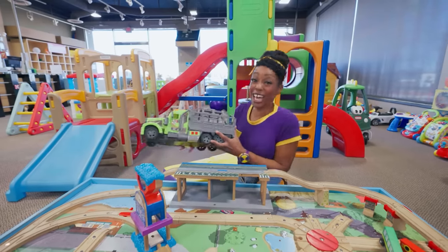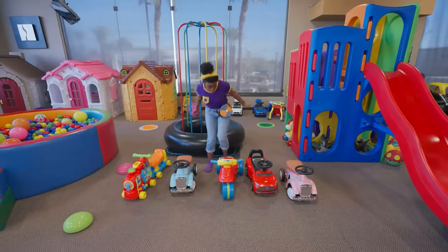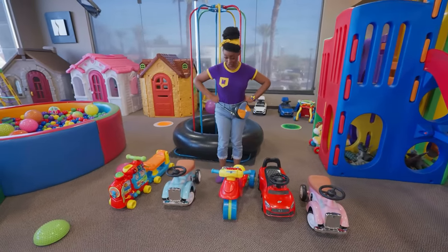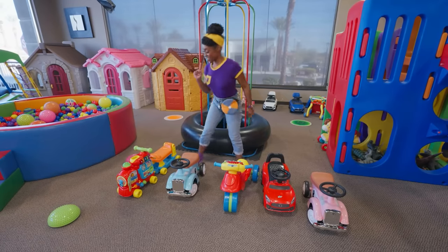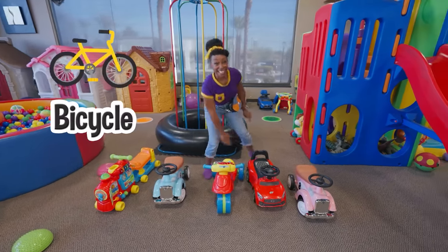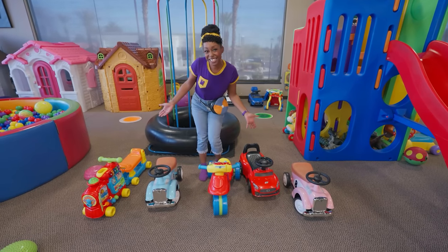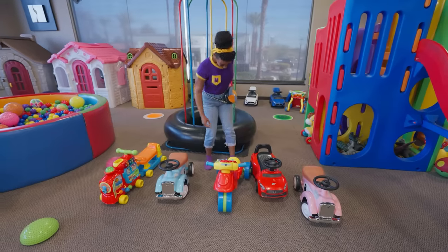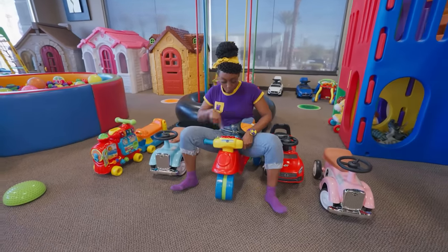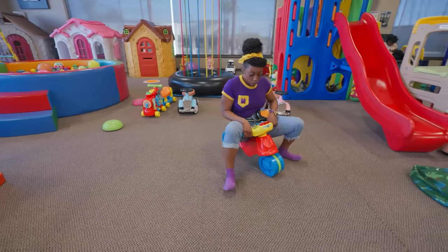Let's drive over to another place to explore. Whoa! Check out all these vehicles. There are so many different types of them. There's a choo-choo train, and a bicycle, and a race car. What do you think? Should we try these vehicles? Yeah! Okay, let's go on our bicycle. Woohoo! Bicycle.